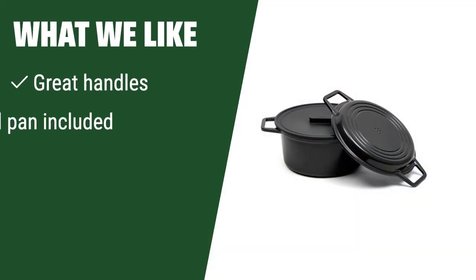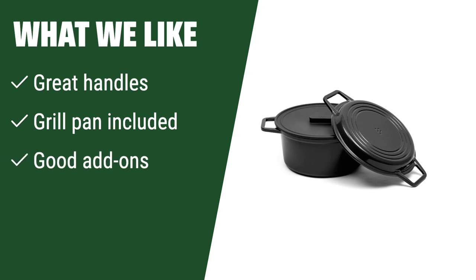What we like. If you appreciate great handles, a grill pan included as a value add, and good add-ons for your cooking needs, this Dutch oven is a convenient choice for you.